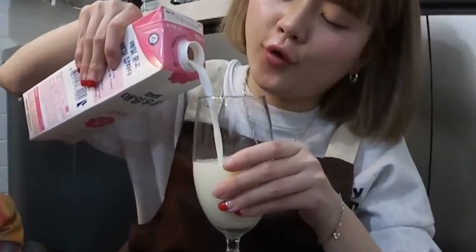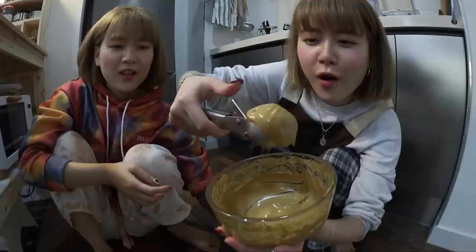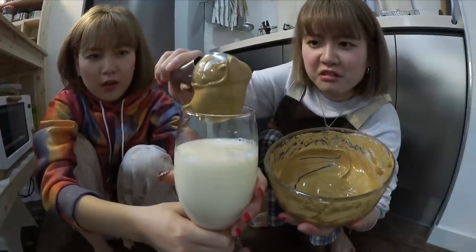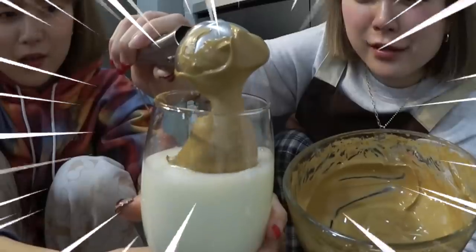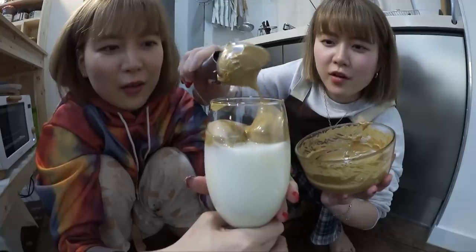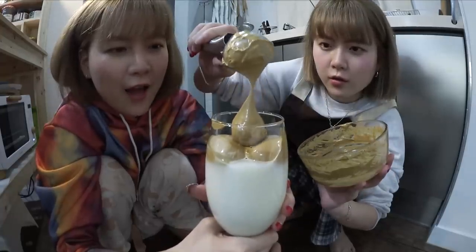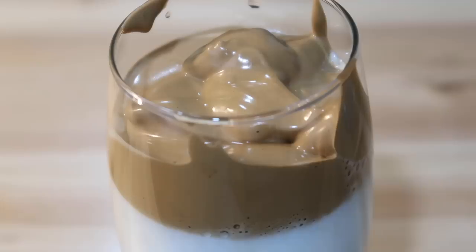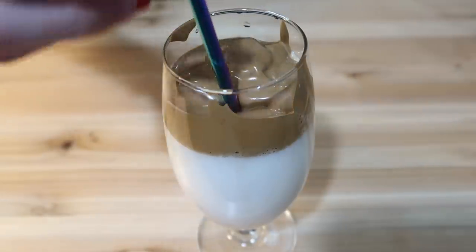Heat it up. Whoa. Nice. Would it float? It should float. Really? I feel like it's not gonna float. Oh, please. Whoa! Oh, it floats! It floats! Whoa. Wow. I'm gonna get a spatula. Ta-da! Our dalgona coffee is done.